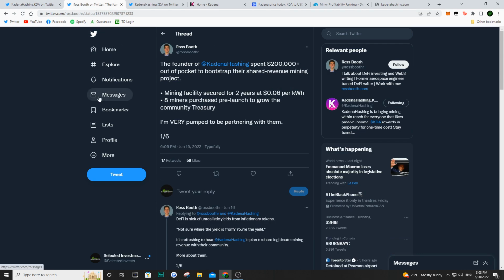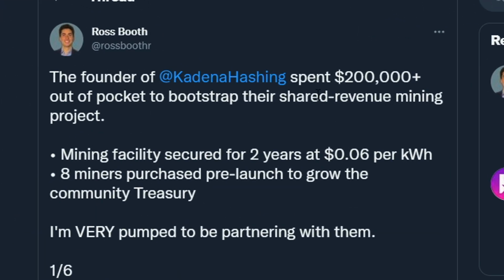And if we go check out his Twitter thread, here is another reason why I'm excited about this project. So Kadena Hashing has spent $200,000 plus of their own money to bootstrap this project, and they were able to secure a mining facility for 2 years at a cost of 6 cents per kilowatt hour of electricity. Of course, we're talking mining, we're talking electricity in this case. And right now they've secured that for 2 years, which is awesome. It is definitely a low kilowatt hour rate in my opinion. And they've been able to purchase 8 miners pre-launch, and they are using those miners to grow the community's treasury.